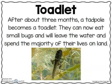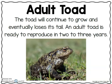So now, since it's a toadlet, it doesn't need to be in the water anymore. It's going to start to climb out of the water and become a toad, an adult toad. This is a toad that has completely grown. It says the toad will continue to grow and eventually loses its tail. An adult toad is ready to reproduce, that means have more babies, in 2 to 3 years.